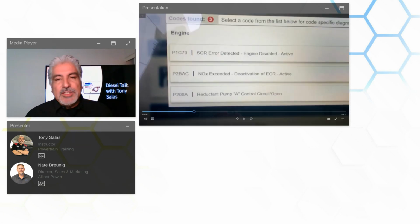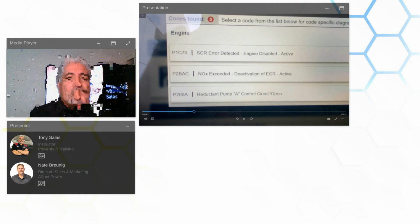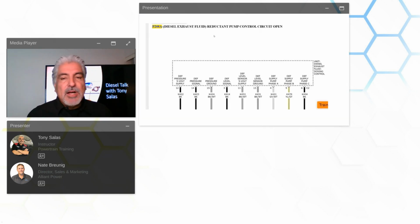So in one of these scenarios, I had these codes set. I had consistently a P208A, which was reductant pump control circuit open. Obviously, this is a three-phase pump. How do I know this? Well, I pulled up the code and looked at the code to see what's going on.